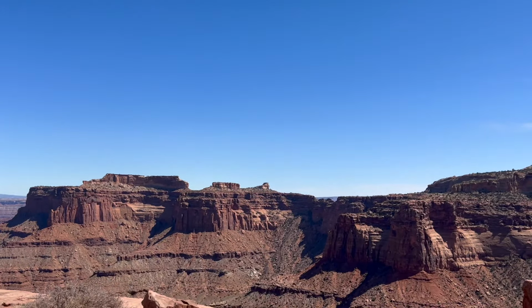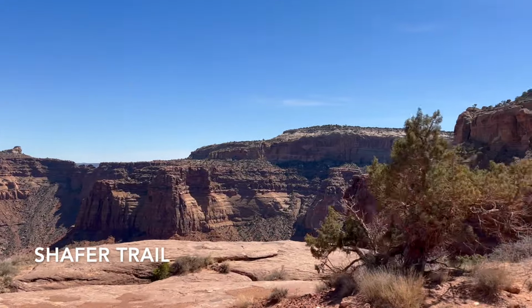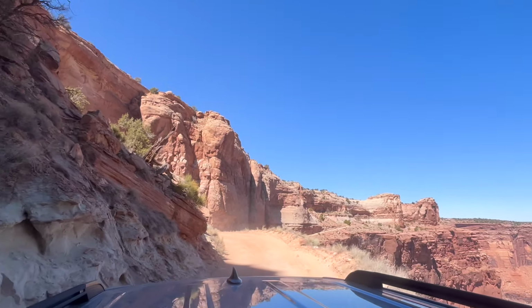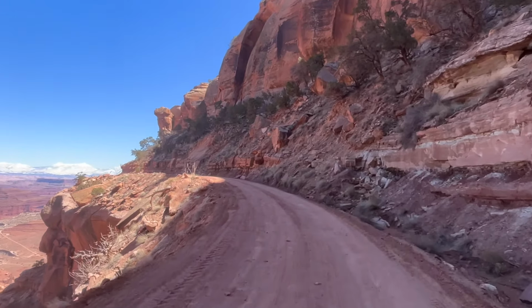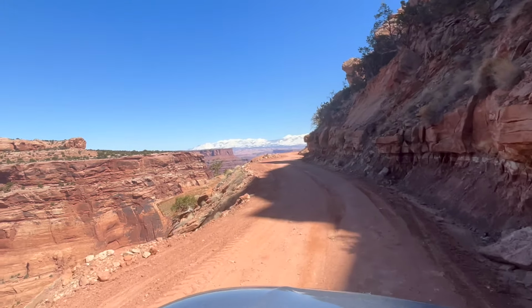Next up is the best drive in the park, if you've got nerves of steel, and that is the Chesler Trail. We had visited Canyonlands several times before we attempted this drive, okay? Because it's a very narrow, windy dirt road that hugs along the ledge of the canyon. You work your way down to the bottom and then you head back to Moab. It's about a 2-hour drive.